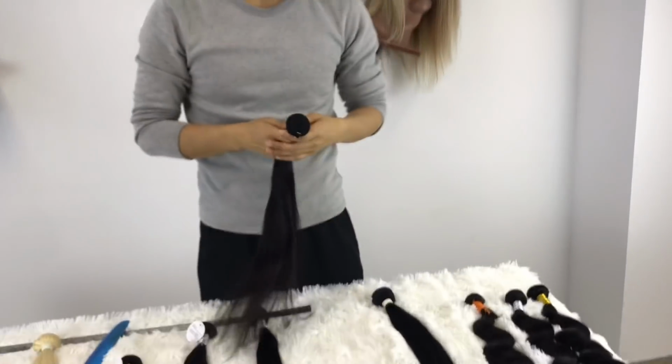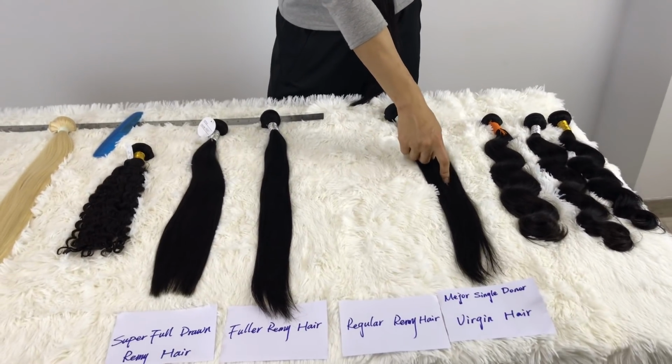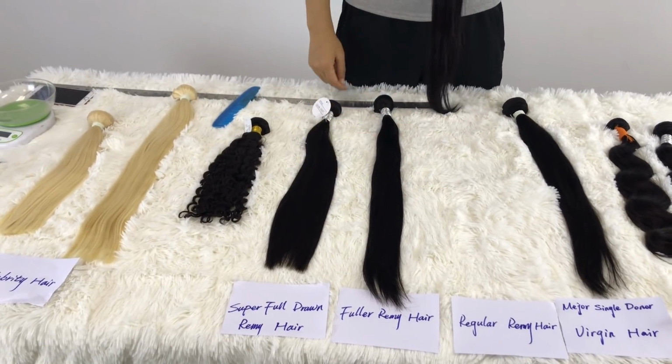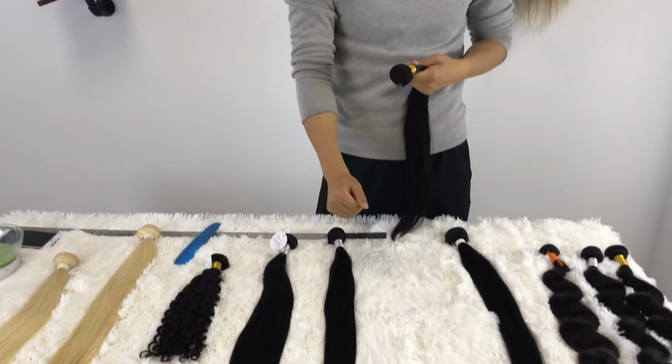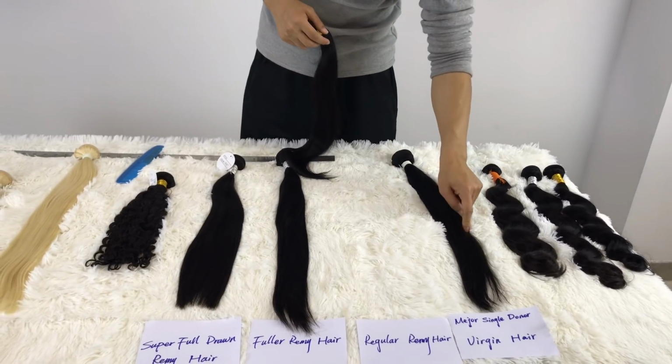But don't struggle in your mind, remember. Don't struggle over which hair is good for you to sell to your clients. For you, maybe personal use. I suggest that if you buy for personal use, you want good hair. Either you go for the Mejor single donor virgin hair, or you can go for the Silver Fujong or Fuller Remy hair. You can choose. Some people would like to pay the price. They go for the single donor virgin hair, which is 100% cuticle aligned.